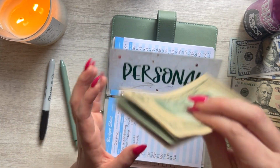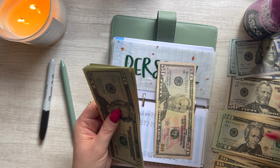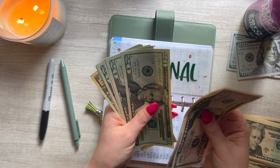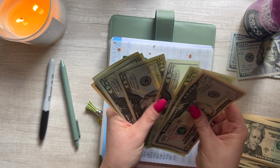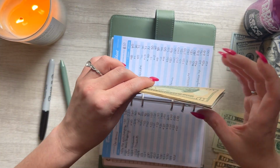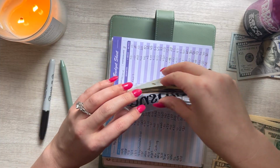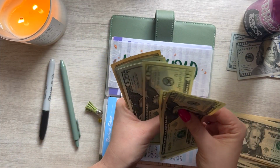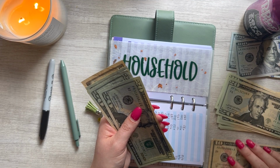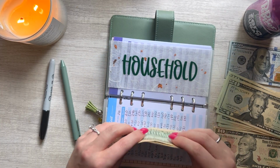Next, cash stuffing. All right, personal. I think this is where I'll put this 50. 20, 40, 50. All right, 100, 20, 40, 60, 80, 200, 230. All right, condensed that a little bit. We might come back to it. Household, 20, 40, 60, 80, 100. We'll move these up. 20, 40, 60, 70.